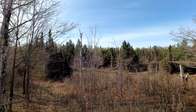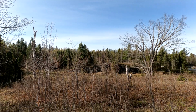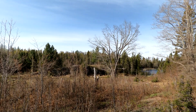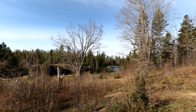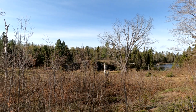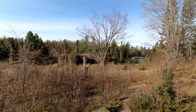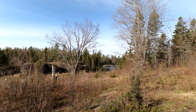Not sure if the GoPro's picking it up, but there's some loons calling. It's been chilly. It's got down to 34 degrees last night. We've only had a high of 42 thus far. Very windy, very cold. I'm hiking in a puffy, a button-up shirt, and my pant legs zipped on, and gloves. That gives anyone who knows me, they know it's got to be cold for me to be hiking in anything but a t-shirt and zipped off legs.